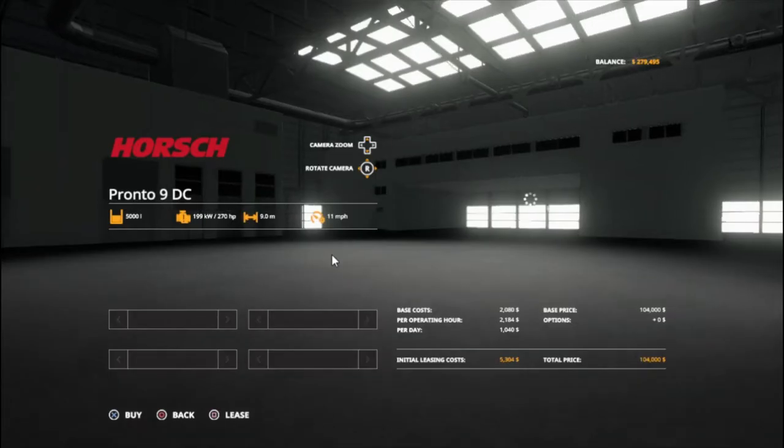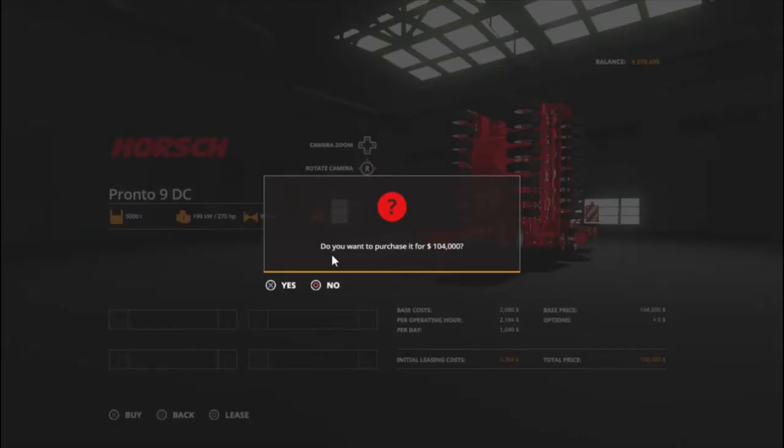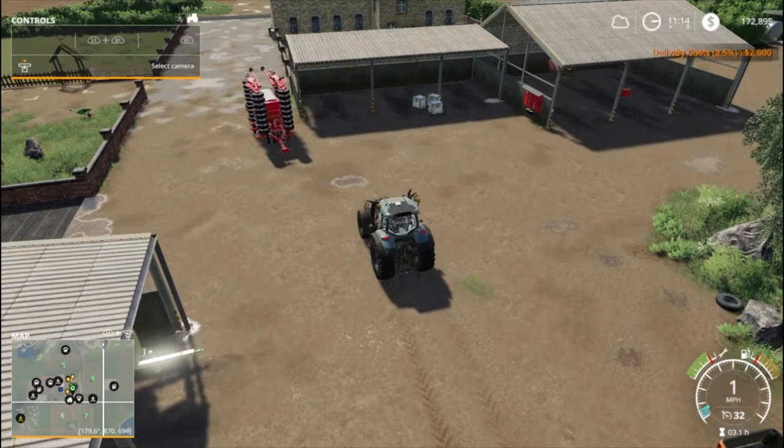How much is that to lease? 5 grand. Oh, what do I want to do? I think we're just gonna lease it. I wanted to buy it. I really, really wanted to buy it because I just bought it. I don't like to lease because I think it's just a waste. And there it is.